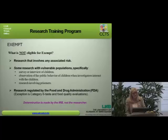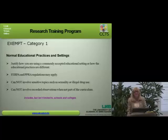And then, of course, any FDA-regulated research cannot be reviewed through the exempt process, with the exception of taste and food quality studies. And again, the determination is made by the IRB, not the investigator. So there are categories of exempt, and these are all on the application. If you go to the IRB website, you'll see the description of the various categories defined by the federal regulations in exempt research are on our form.